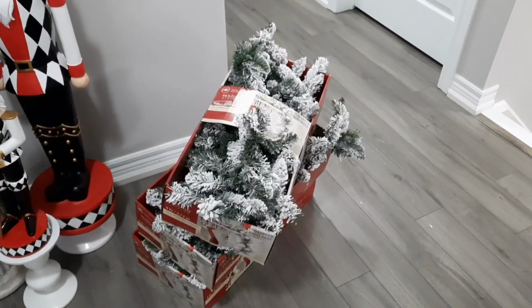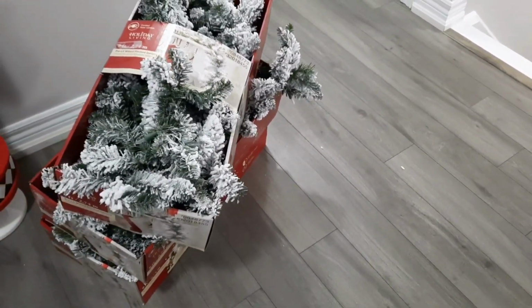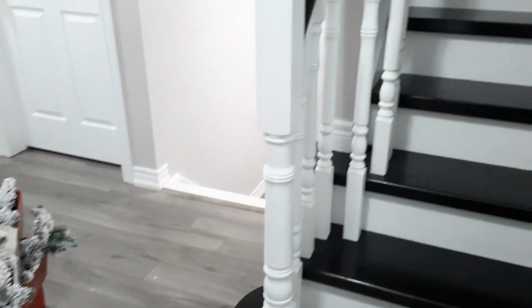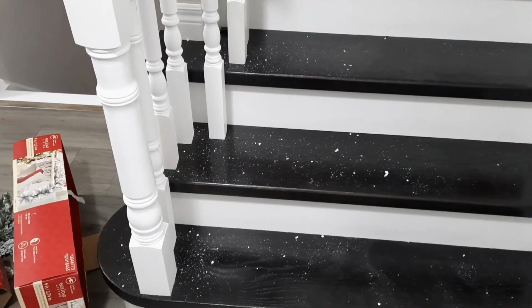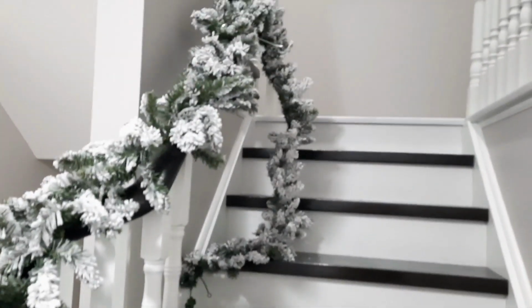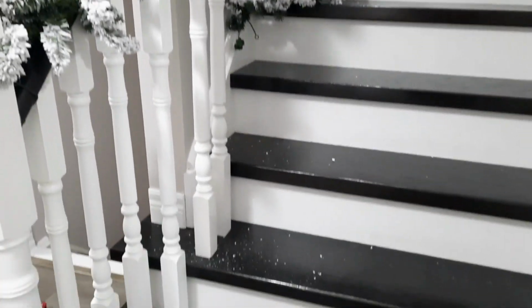Flocked garland moved from the basement to upstairs. Some flocking already on the floor. This is going to make a huge, huge mess. But when it's all said and done, it's going to be beautiful. As I mentioned, a nice big mess. Now, this is only one garland. It's partway up the railing already. I just wanted to share the process with you.